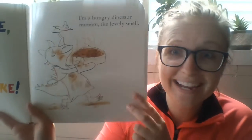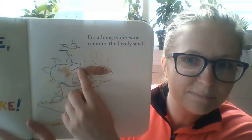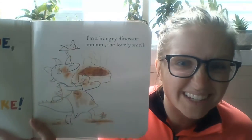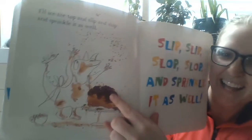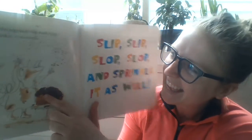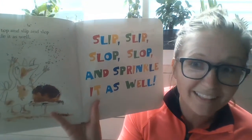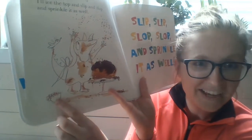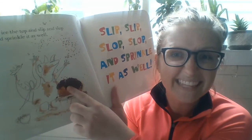I'm a hungry dinosaur. The lovely smell. He's smelling that cake with his nose. Can you do that? Ooh, I'll ice the top. That means put all the frosting on top. And I'll slop and sprinkle it as well. Look, he has a cup full of sprinkles. And he throws them on the cake.